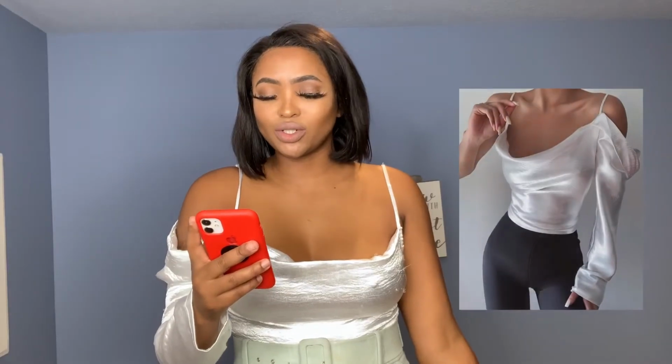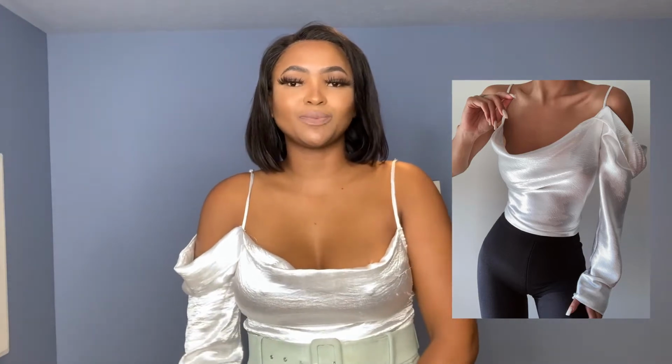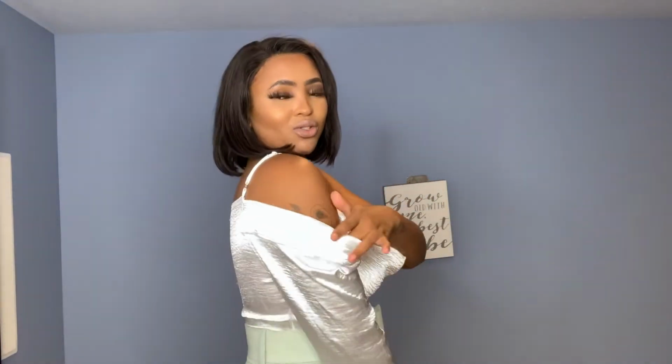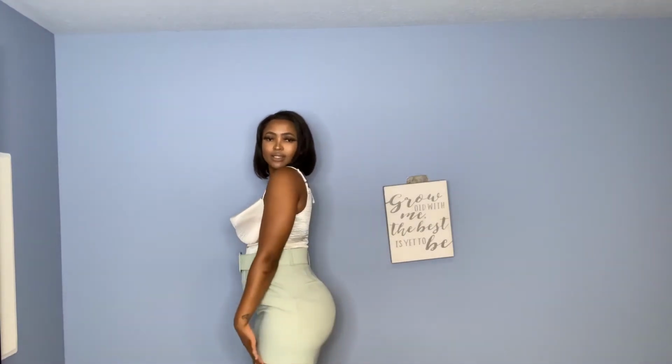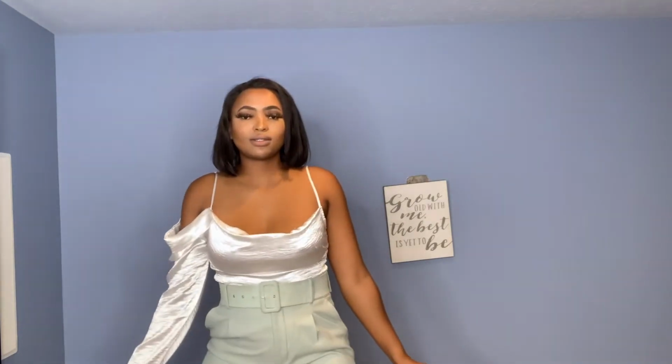Then I got this cold shoulder spaghetti stripe blouse, and it was $9.99. One thing that attracted me to this blouse is that one part is a full sleeve, and I love that the other part is not full. This is actually one of my favorite items that I got from Bellewholesale, I'm not gonna lie to you guys. And I decided to match it with my Zara shorts too. You guys can see them, and this is the full outfit.